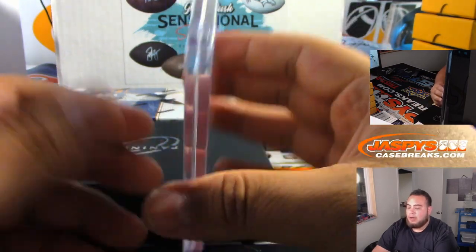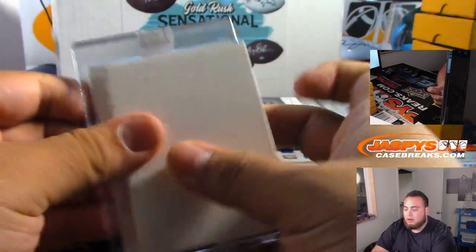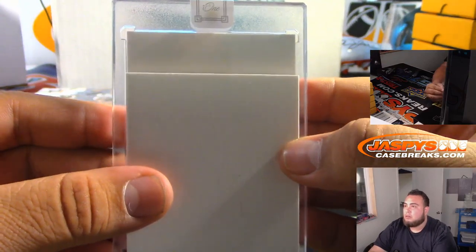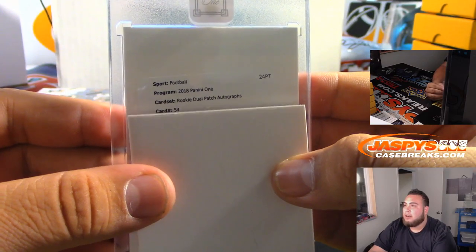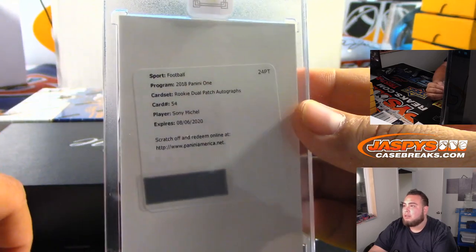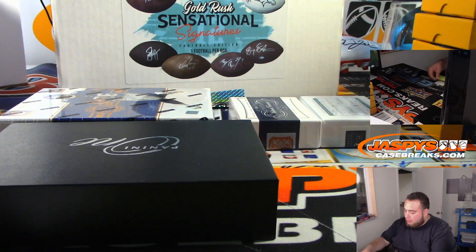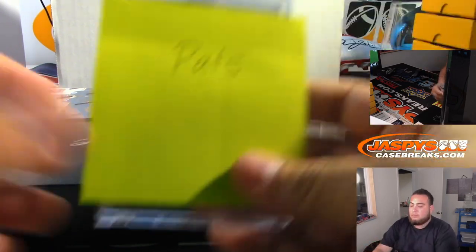Ooh, it's a redemption. Wow. Who's a redemption in Panini 1? 2018. Is that Saquon Barkley? Rookie dual patch autographs. Card number 54. No, it's Sony Michel. There you go, Patriots. I know Barkley was a redemption in case, but I don't know about Panini 1. There you go, Patriots.